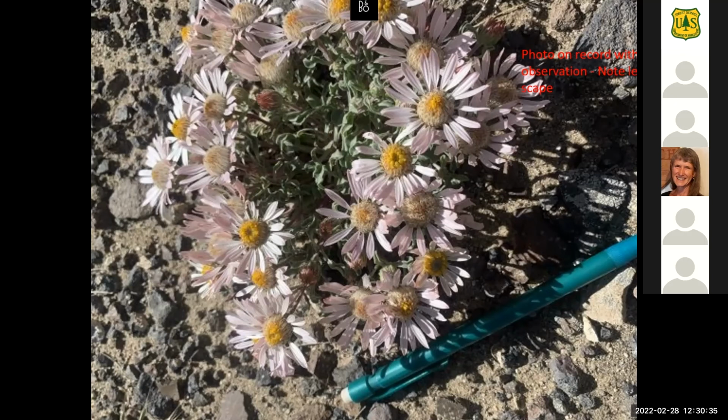This is a picture that is listed with that EO. There was no collection made that I could find, but there was this photograph taken in 2020. If you look really closely, you can see, as here, that there are leaves coming off the scape. And so I think this is a misidentification. I have not been back to the site to know from an actual collection, but it looks to me like it's actually florifer rather than scapigera. Next slide.